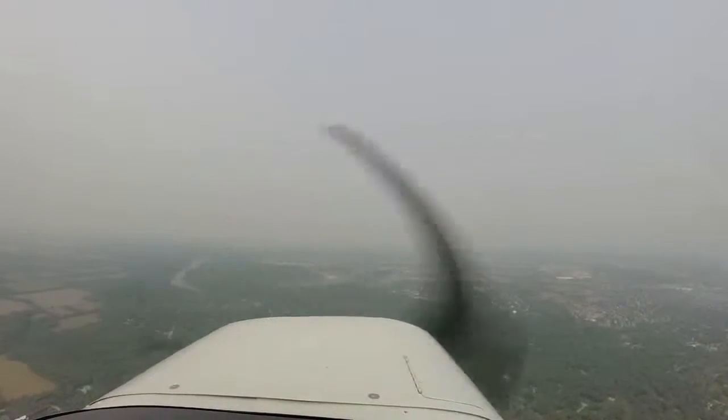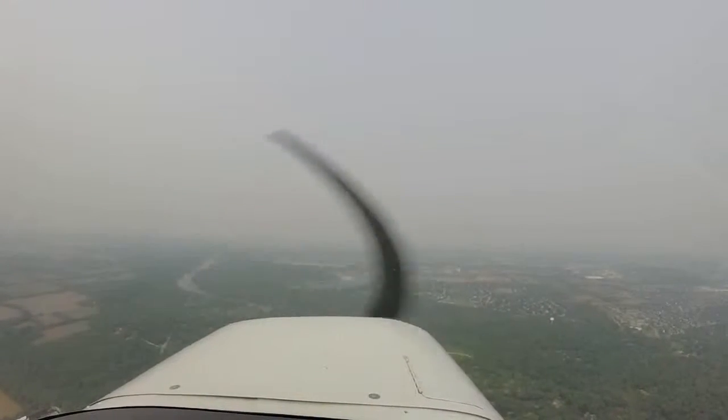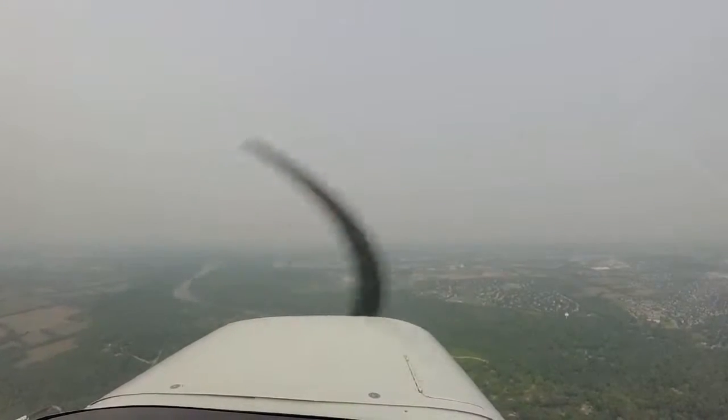Visibility 10, temperature 20 Celsius. Altimeter 2908. That's not here. Condensation altitude 3,400.